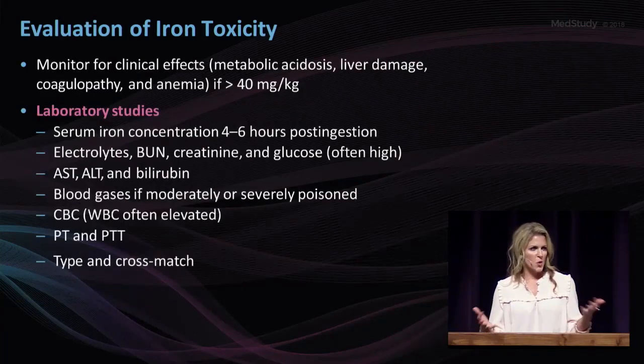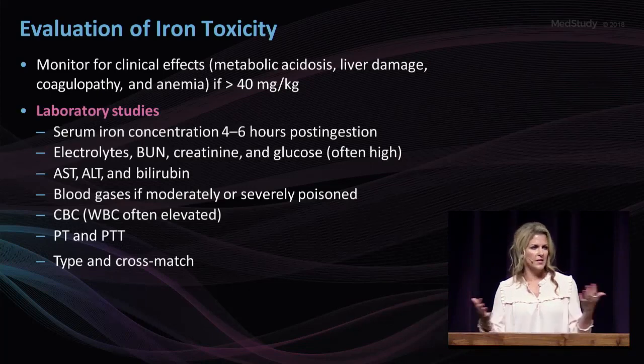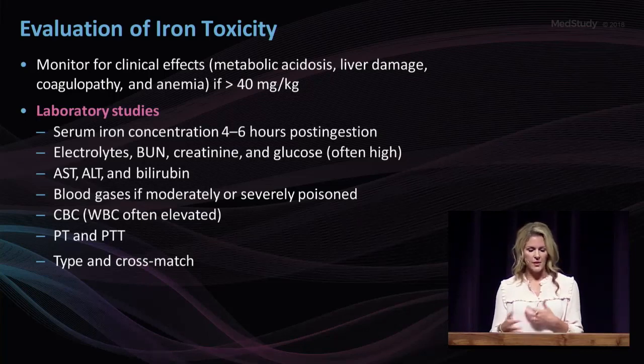You're really monitoring for these predicted effects: metabolic acidosis, liver damage, coagulopathy, and anemia, and the labs that you get are accordingly. So serum iron concentrations, electrolytes, liver function, blood gases, CBC, coags. I would advocate that you type and screen these patients because there's a high risk of bleeding.